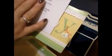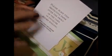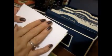Every card comes with an insert. It's a protective paper. It tells you to just place it in front of the envelope when you're mailing it. That way you're not damaging the card in the course of it being handled by postal workers and during that process.